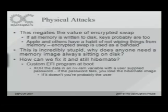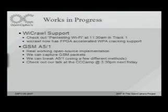But the Hibernate image, if it's actually correctly encrypted with AES 128 CBC, you should be able to just forget about it. It doesn't matter if they don't have the right password. They're not going to get it. But if they do type in the right password, then they've at least authenticated themselves and they're in solid. So, anyway, back to David.